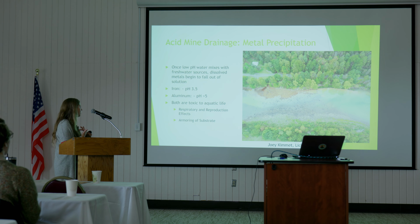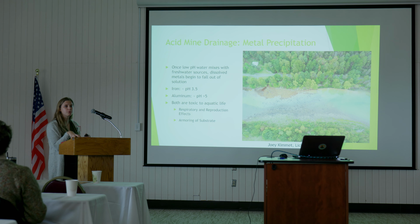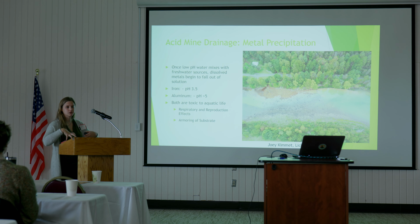There are unfortunate consequences to increasing the metal loadings in the Cheat, including respiratory and reproduction effects to fish. Also, when those metals fall out of solution, they coat the bottom of the stream and can also armor the bottom of the stream. It's not uncommon for some of these streams in Preston County that are orange from all this acid mine drainage, you go to try to move a rock, and it's armored in place. You have to really pull to try to get that rock out of place. That really has consequences for any sort of aquatic organism that would use those interstitial spaces for habitat.